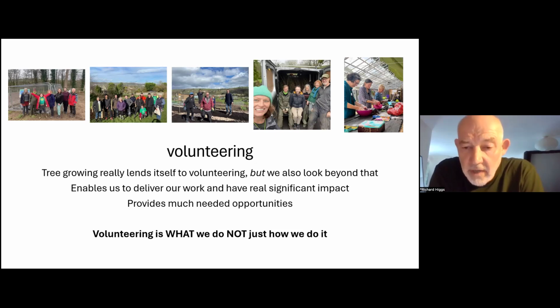And just the last line at the bottom there, I think, is really important. Volunteering is not a means to an end. It's not volunteers who help us deliver our work. Volunteering is actually what we do, and it's not just how we do it. So thank you for listening. I'll hand back to Hilary.